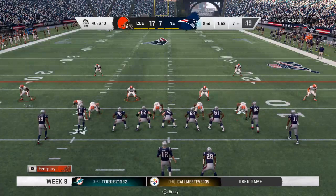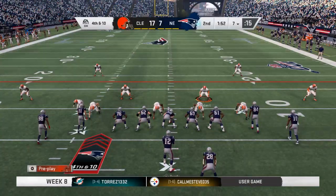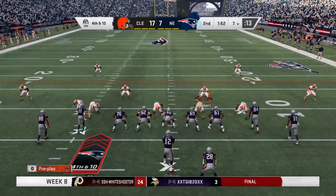The offense staying out there. They look prepared to go here on 4th and 10. Here we go.